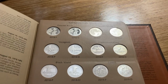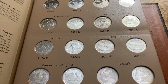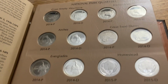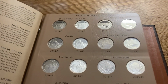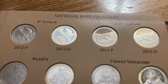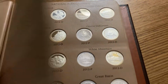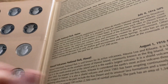Another beautiful set that I am glad is done. You don't have to worry about it. And these are all nice, brilliant proofs. So, like I said, let me know which ones you visited, which one is your favorite, which one your state is in. And at least as a minimum, my friends, I hope that all of you in the different states in our beautiful country visit your particular national park or historic area.